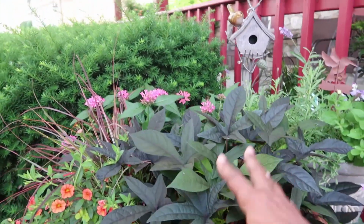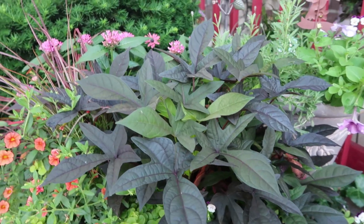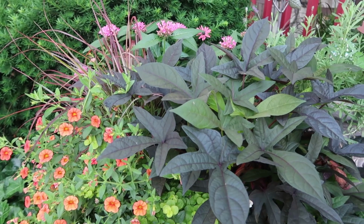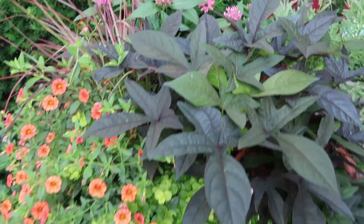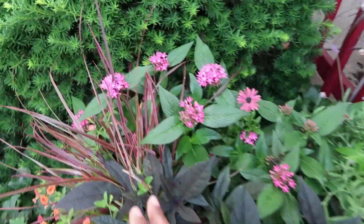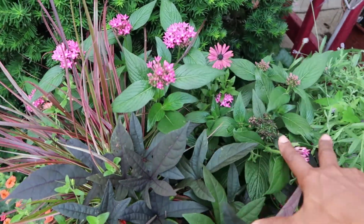And then look at these sweet potato vines. My goodness, I can't believe how huge they've grown. But I've watered them once a week with some Miracle-Gro liquid fertilizer, and then of course I put some in the soil when I planted them, and they're just doing great. And again, the grasses are coming up nicely. Here's my pentas, they're doing well.